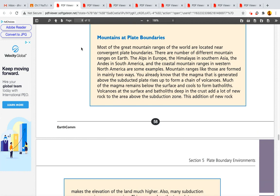Mountains at plate boundaries. Most of the great mountain ranges of the world are located near convergent plate boundaries. There are a number of different mountain ranges on Earth. The Alps in Europe, the Himalayas in southern Asia, the Andes in South America, and the coastal mountain ranges in western North America are some examples. Mountain ranges like those are formed in mainly two ways.